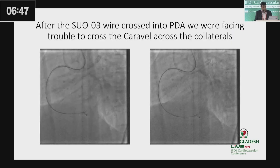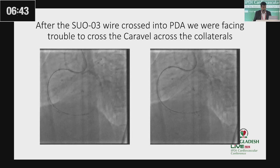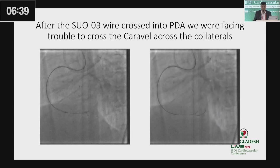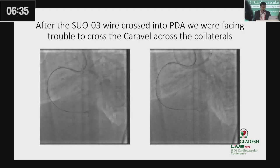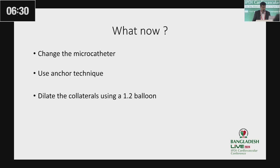So next, after we crossed the SUOH 3 wire, we had to cross the Caravel, but the Caravel was giving some trouble crossing the collateral. We know the Caravel is a good microcatheter, but it's a bit hard-ended. So what next? What are the options? Should we change the microcatheter to some softer end, use the anchor technique, or dilate the collateral using a 1.2 balloon so that the Caravel can cross through?